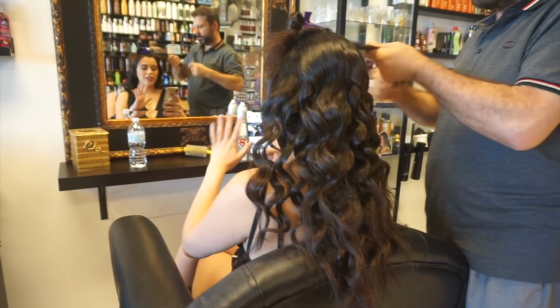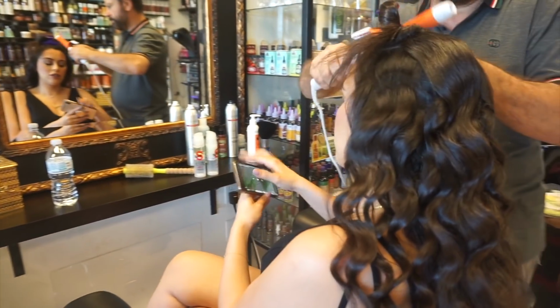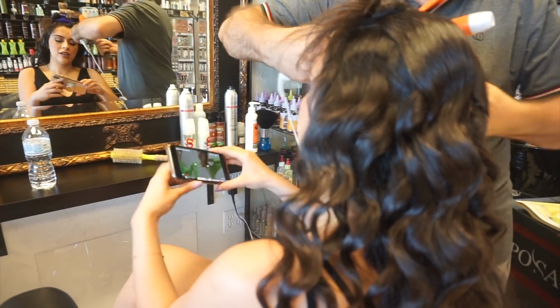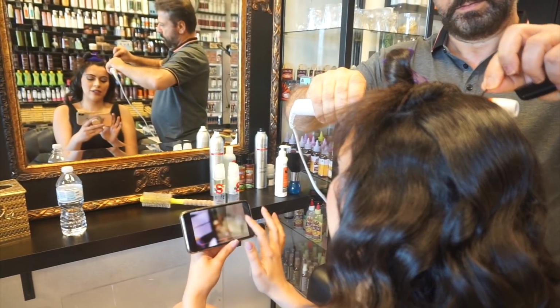So now we're trying to decide. Let me just go to Kylie's real quick and see how she had her hair, like the split. I think she had it centered. No, maybe to the side. Wait, I don't even know. It's like half centered, a little bit centered, but a little bit to the side.